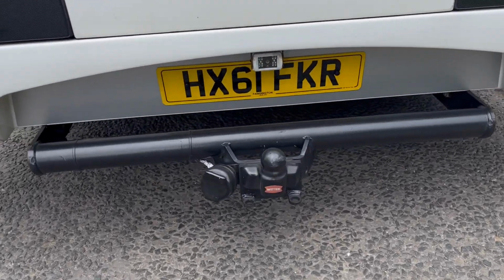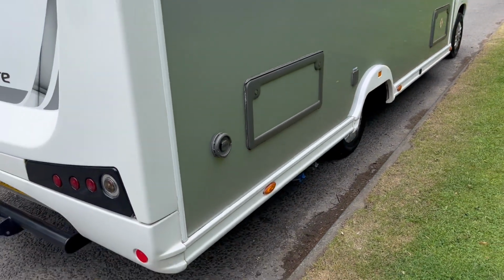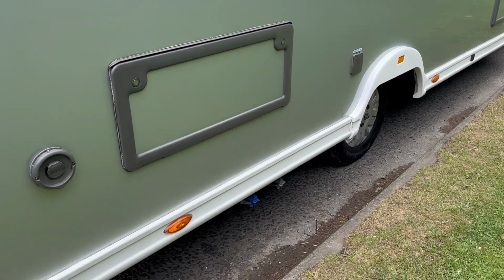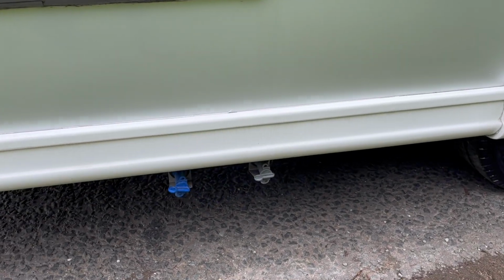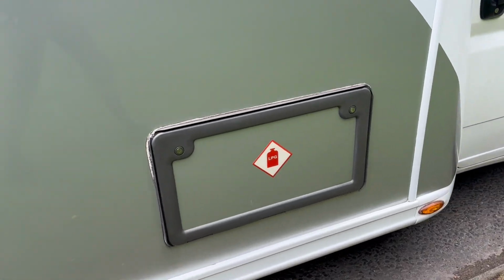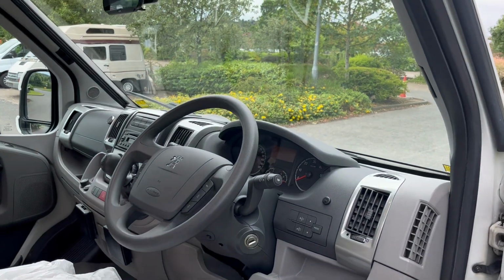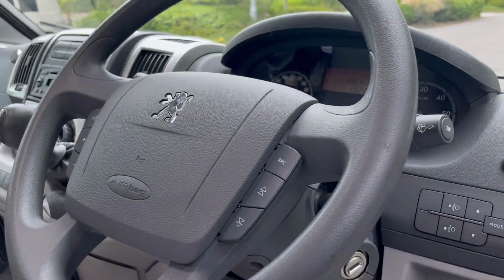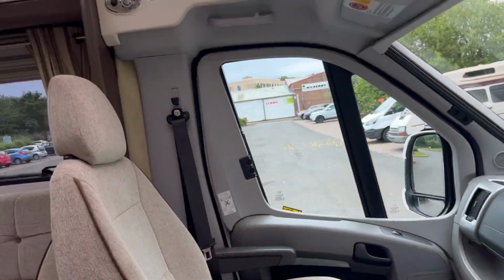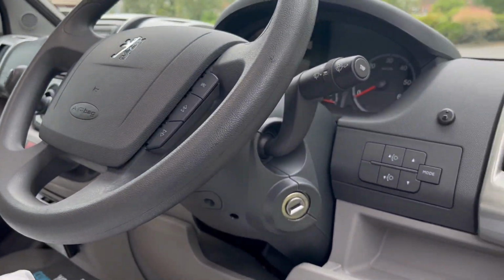Tow-bar fitted and reversing camera. Just taps for the water, for the gas. Just done over 20,500 miles, which is barely anything at all for a motorhome of its age. It's absolutely immaculate inside.